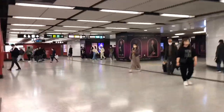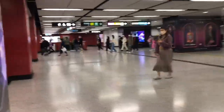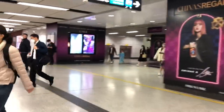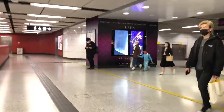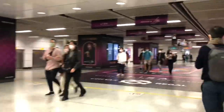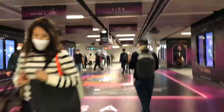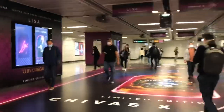One component of the Airport Core program between 1991 and 1998 was a railway connecting the new Hong Kong International Airport to the city center. To link Central with the nearby Hong Kong Station, the southern terminus of the Tung Chung Line and the Airport Express, a passageway was built under Connaught Road to connect the two stations. Which I'm basically walking over to the passageway now.